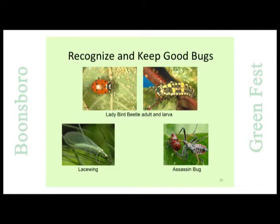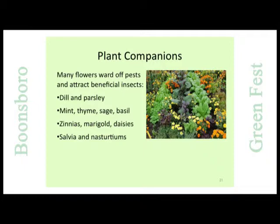The ladybird beetles, they will eat a lot of aphids. The interesting thing is that this is the larva of the ladybird beetle, which we don't often realize, because it looks a little scary. And it actually even eats more aphids than the adults. So you want to keep those around. This is a lacewing. They do a great job on leafhoppers. And the assassin bug's kind of a general bug eater. Sometimes eats good bugs, but more often eats bad bugs, especially Japanese beetles. So they're good to keep too.